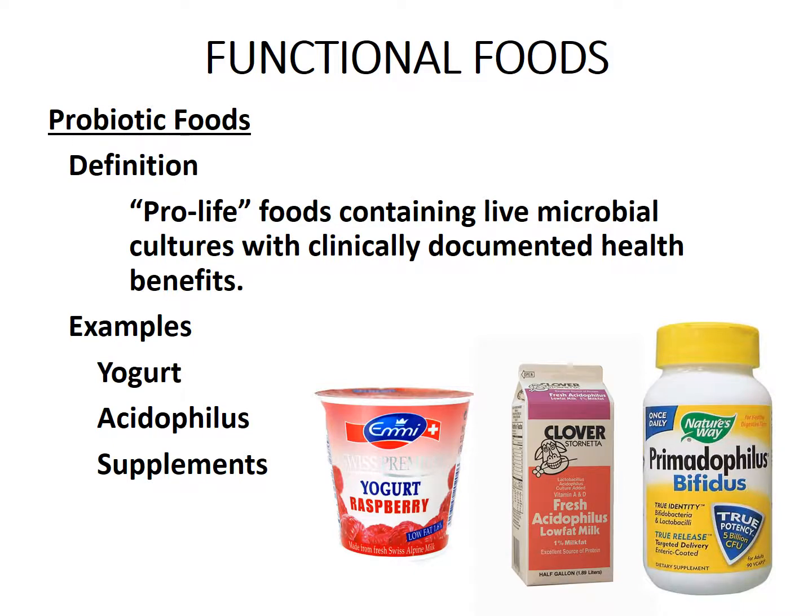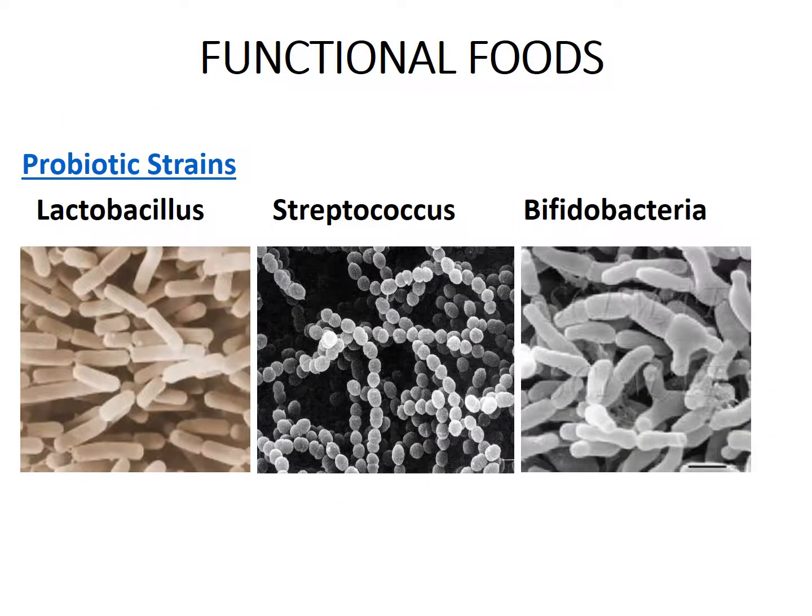So, let's talk a little bit more about probiotic foods. Here's some of the strains that you should be looking for on your yogurts. Lactobacillus strains, Streptococcus strains, Bifidobacteria. Lactobacillus and Bifidobacteria are probably the two main ones. Just so you know what Bifido is, you notice that some of them look like they have a Mickey Mouse head with the ears on it. That's the bifid piece.